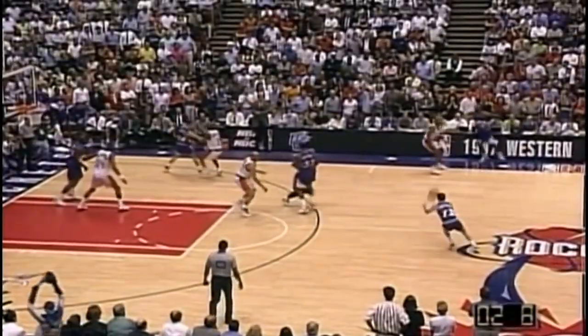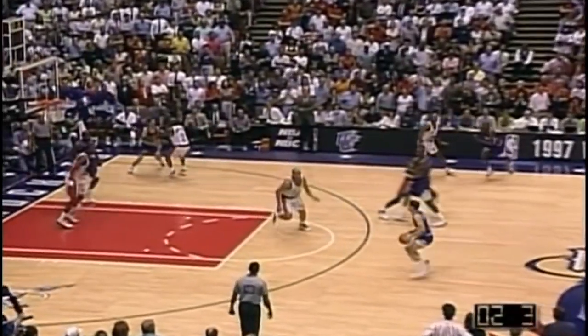The Utah Jazz were raring to get back to the finals for a rematch with Jordan and the Bulls, but they had to get past a stacked Rockets team to get there. In one of the most impressive fourth quarter performances in playoff history, John Stockton scored 15 in the decisive fourth quarter, including this three-pointer with under 3 seconds left to win the series and a date with the Chicago Bulls.